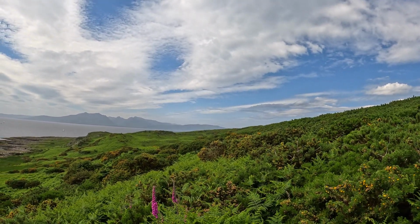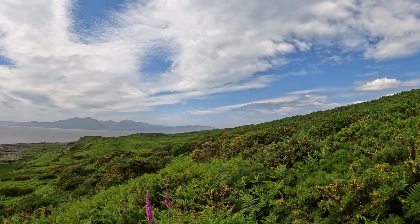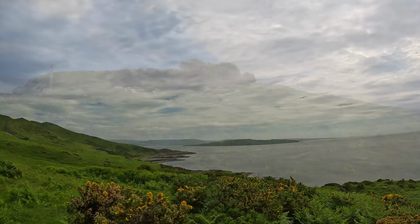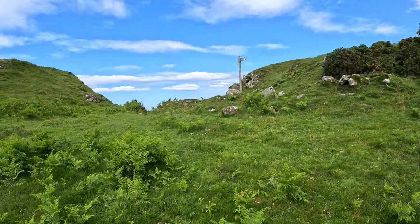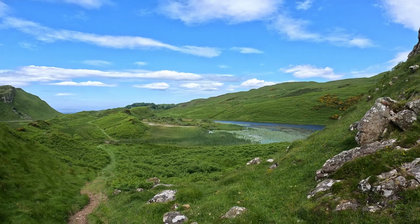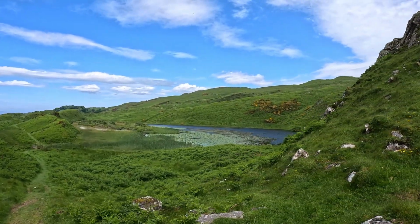I think I'm going to go back and pick up the West Island Way perhaps. I'll have a look at the map first. So here we are, back on the West Island Way. Just come across Loch na Leighe again on the other side.